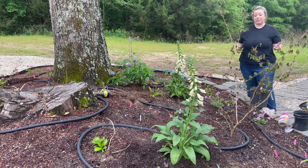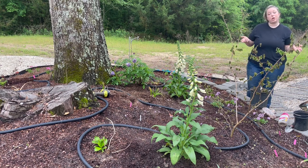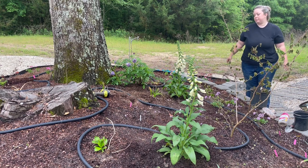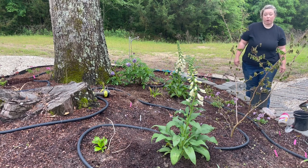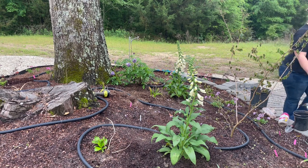But for now, I'm gonna put y'all on fast forward and we are gonna plant the rest of these foxglove. Same way we did these two, except since they don't have bloom stalks, they won't need supports. Whew, we're gonna go get some water for us first. Come on, Bit.